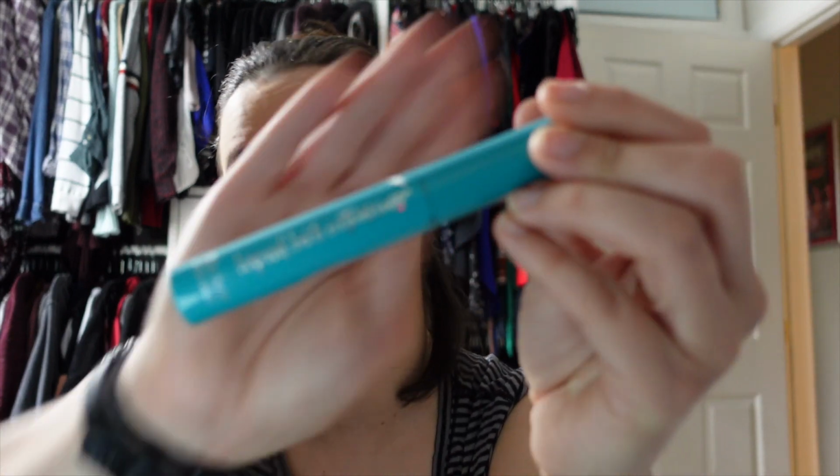The first product I tried, the liquid lash extender, you guys, this product is wild. You're supposed to do two coats of it. My lashes are like, boom, before. It's a nice little brush too, look at that brush.